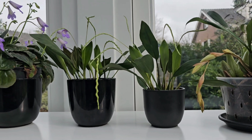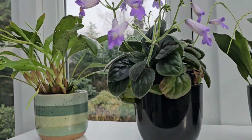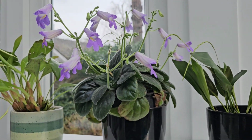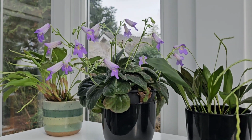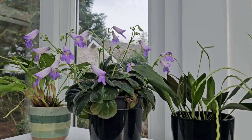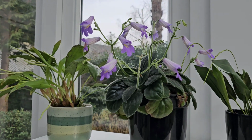I've got a couple of dendrochilums here coming into bloom, and this one in the middle, that's something related to an African violet. I'm not sure exactly what it is, but I repotted it and it's gone into beast mode, so very nice.